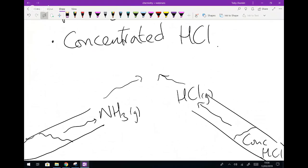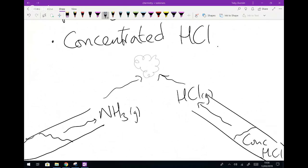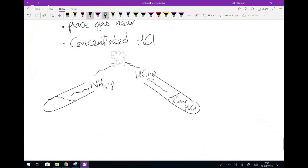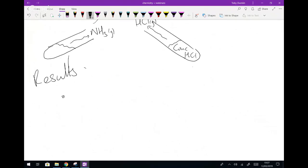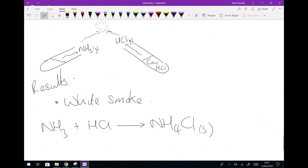Yes, well done, Lara. So we have formed a white smoke. We're going to see the result of this test. The result is a white smoke, and that white smoke is ammonium chloride. You guys will remember this from my diffusion webinar. We love this one, it's in the tube, and you see the ring form closer to the HCl than the ammonia.